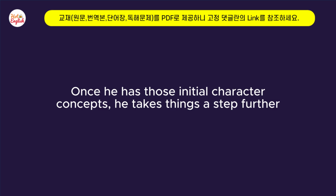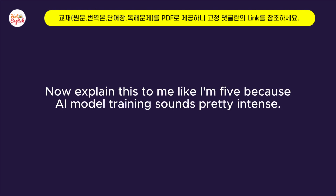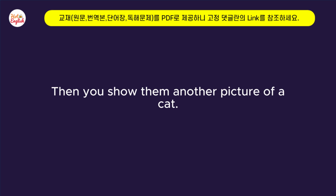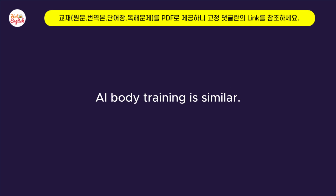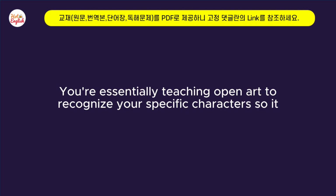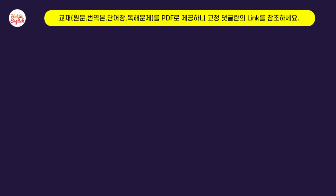Oh, there's more. Once he has those initial character concepts, he takes things a step further by training custom AI models on those images. Okay, now explain this to me like I'm 5, because AI model training sounds pretty intense. Imagine you're showing a child a picture of a cat and saying this is a cat. Then you show them another picture of a cat, maybe a different breed in a different pose. Right. Each time they're learning what makes a cat a cat. Okay, I'm with you. AI model training is similar. So you're teaching the AI what the character looks like. Exactly. You're essentially teaching OpenArt to recognize your specific characters so it can then generate unlimited variations while maintaining that consistent look. That's pretty amazing.